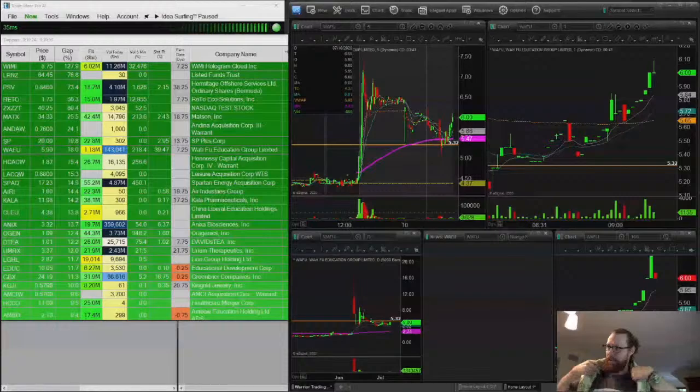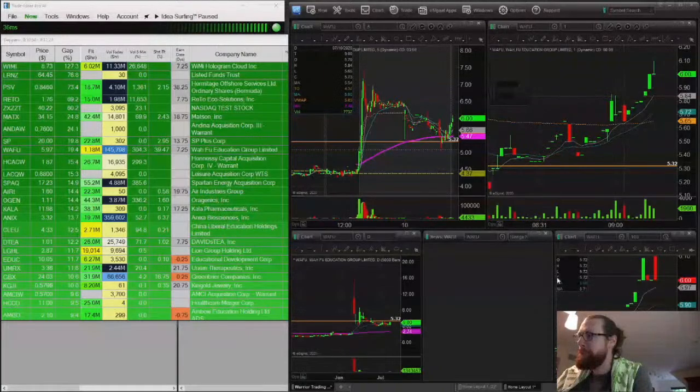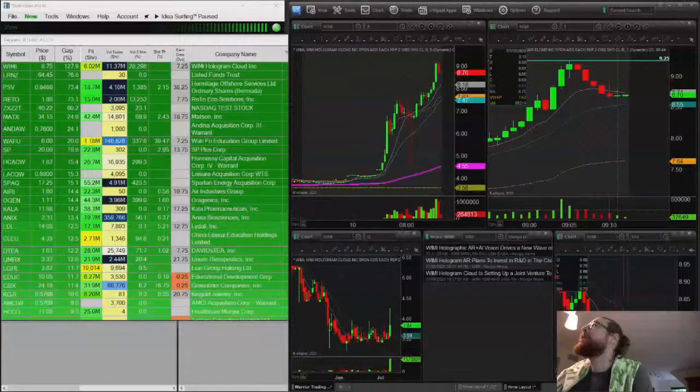Let's see, so WAFU. No, I don't see a headline on WAFU. You can make the candlesticks bigger if you want on Lightspeed. You size it as you'd like. So Wimi now has pulled back to 68. It's sort of a double bottom here. I'm watching here, the low is 66.